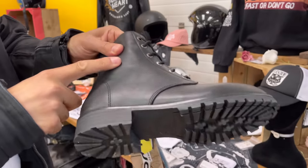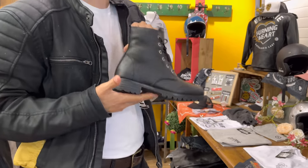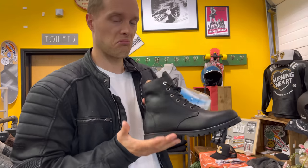£120. Reinforced ankle, both sides, reinforced toe, and that is £120. Super, super sleek female riding shoe or riding boot. That's a good buy.